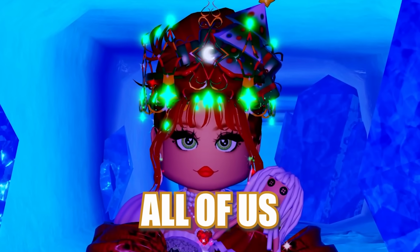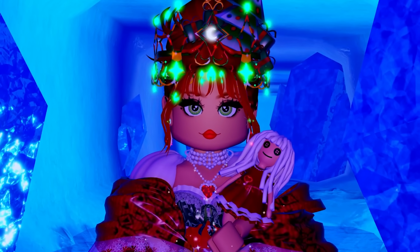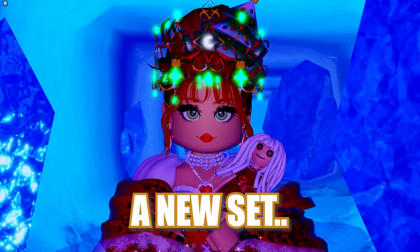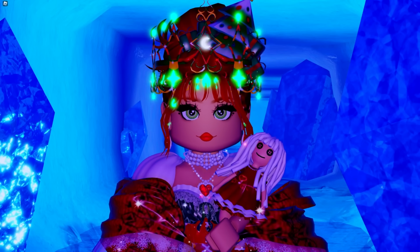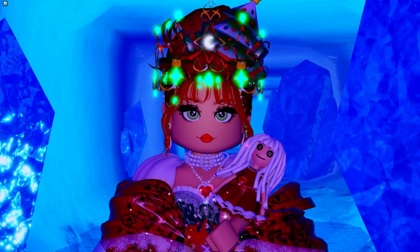So let's be honest, all of us just want a new set for winter. While all the new accessories and new dorm furniture and all the other exciting things in the advent will no doubt be awesome, let's be honest, everybody wants a new set. So what if I told you guys it looks like it's highly likely that VIONCII just confirmed that one is coming? I think that would maybe make you guys kind of excited, right? Well, let's see the tea.